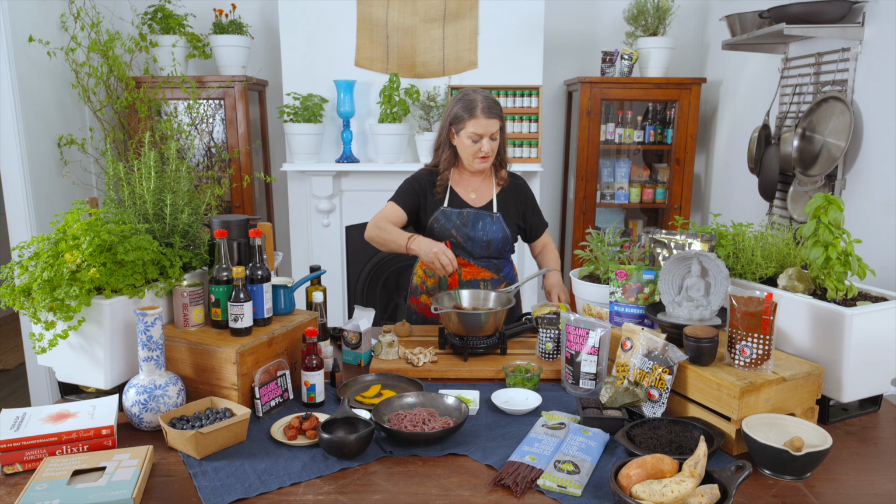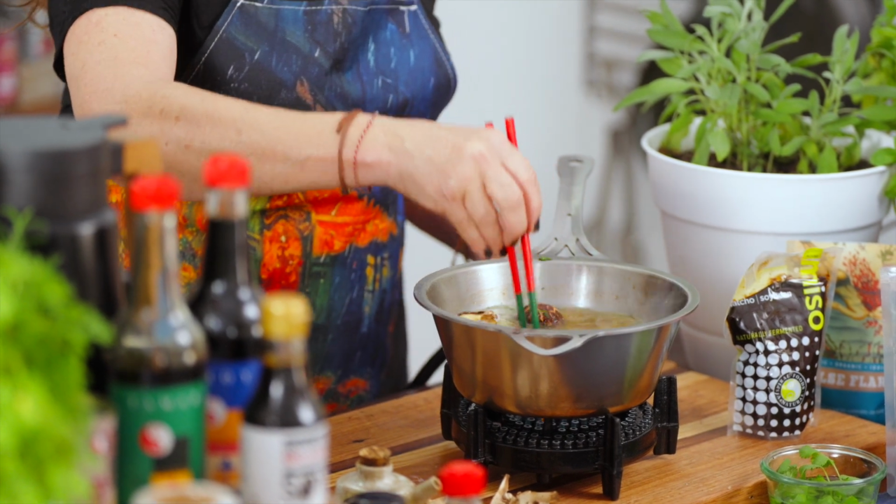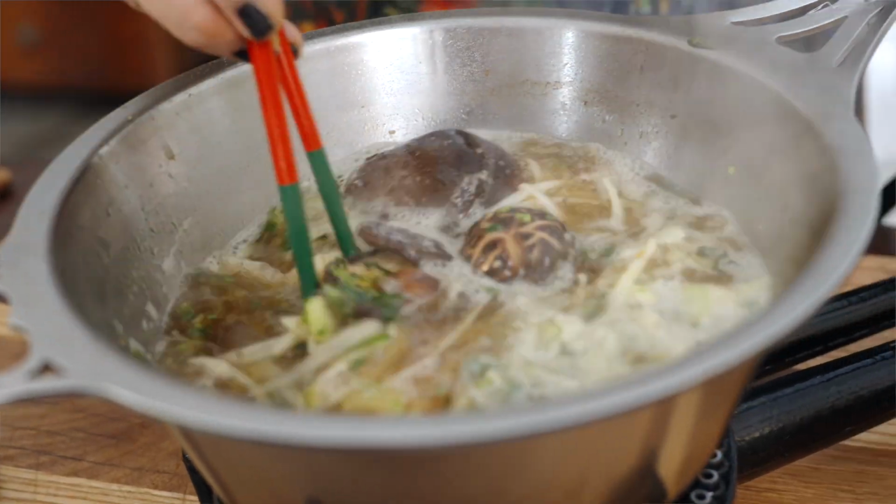Okay, so let's just wait for that pumpkin to soften and for those shiitake mushrooms to soften. And then we're going to add our miso at the end and plate it up.